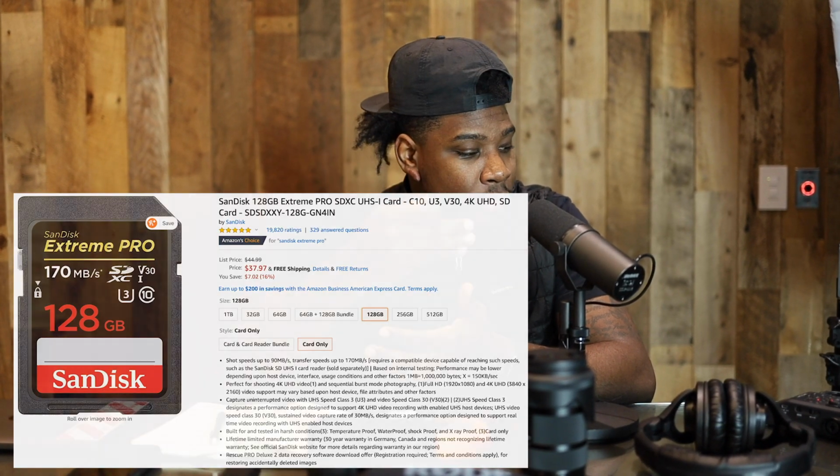For my audio recorder, I use half the size, so 64 gigabytes. I did that because I was using the 64 gigabyte on my old camera, and I wasn't really shooting a lot of 4K, but when I upgraded to the Canon 90D, I started shooting 4K. So this 128 gigabyte memory card from SanDisk, the Extreme Pro, is a great option for recording 4K video on your Canon 90D.